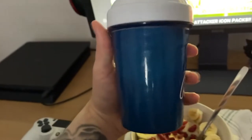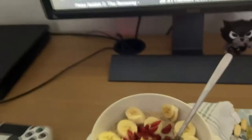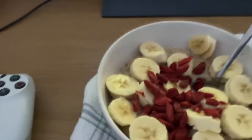And over here, protein shake, 200 milliliters of almond milk. And yeah, 600 calories to start the day, guys.